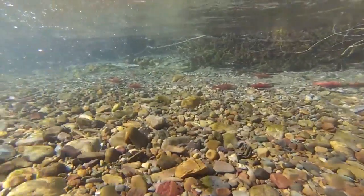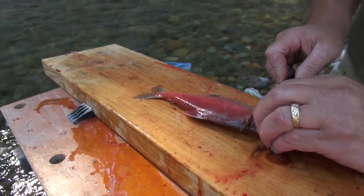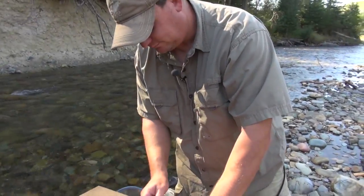Alright, well, we're here on Graves Creek up by Eureka, Montana, and we're gonna fillet up some kokanee salmon that we just caught. So I got my fillet knife, my little board, and a little bag to put the fish in after I get them filleted.